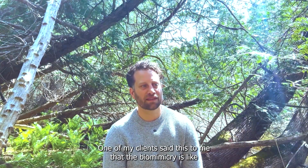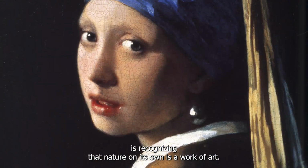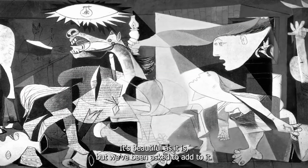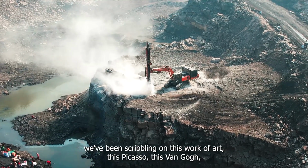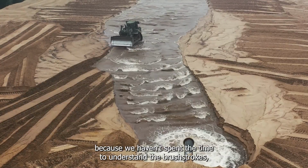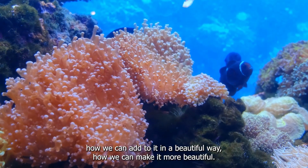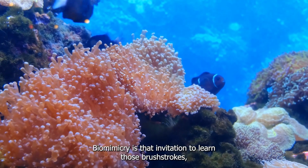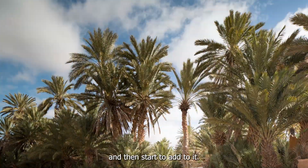One of my clients said this to me, that biomimicry is recognizing that nature on its own is a work of art. It's beautiful as it is, but we've been asked to add to it. And for hundreds of years, we've been scribbling on this work of art, this Picasso, this Van Gogh, because we haven't spent the time to understand the brushstrokes, to understand the nuances of the painting, to understand how we can add to it in a beautiful way, how we can make it more beautiful. Biomimicry is that invitation to learn those brushstrokes, to learn the principles of nature, learn how nature does design, and then start to add to it.